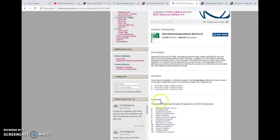At level 1, we look at opening and closing and saving a document, formatting text, creating a document, entering and editing data, using templates, checking and proofreading, printing and previewing, headers and footers, page setup and layout, alignment and indentation, bullets and numbering, search and replace, creating tables, inserting art and pictures.